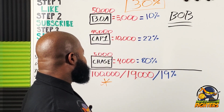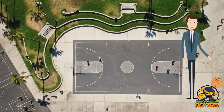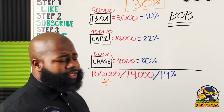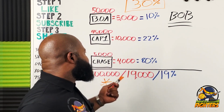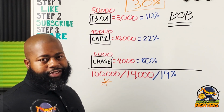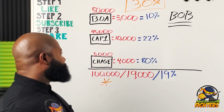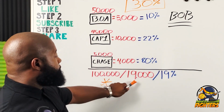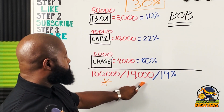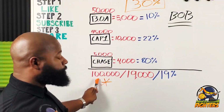Now we got this Chase card. This is his fun card. Sometimes Bob likes to go out to the football games, the basketball games, or just go out on the town. And sometimes he likes to do bottle service. So this is his Playboy card, because it's only got 5,000, and Bob can pay that off in a month or 2 if need be. So he doesn't really trip off maxing it out. So Bob's got 4,000 on here, which is 80%. But even though this is 80%, Bob's total usage is 19,000, which is 19% of his total available credit.